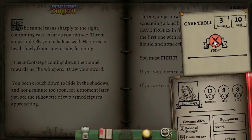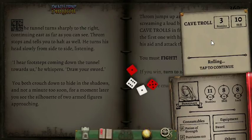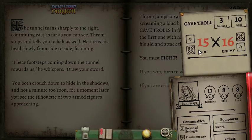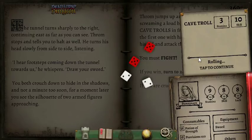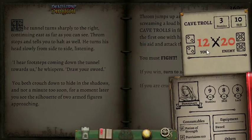Good. Now, if I could hit him once more, I'll use 1 more point of luck. Let's do it. Fight. 6 and 7. He hit me. 9 damage. I'm going to have to use my potion after this. Alright, I can eat my provisions. Okay, fight. Oh, 10 to 4. Oh man. 12 to 20.